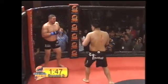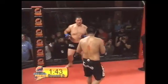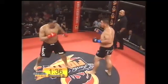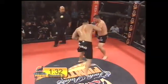Ayala really committed on that punch going forward, and Aquintania just stepped to his left and got out of the way. Yeah, he looks tired. He looks a little bit tired. Aquintania definitely looks the fresher of the two men. He should be pushing a pace here to really gas out Ayala. He's kind of just sitting back.